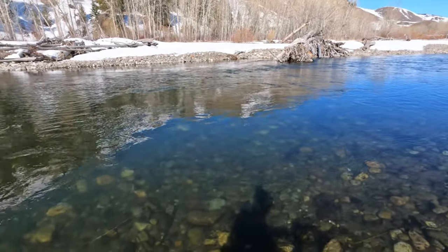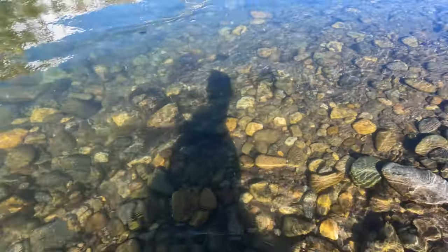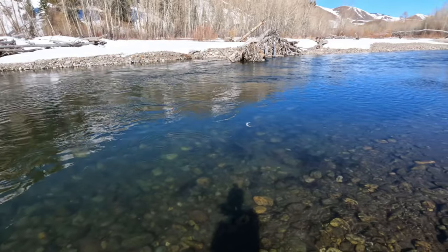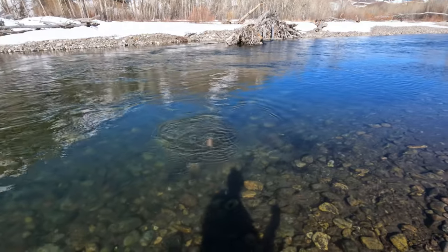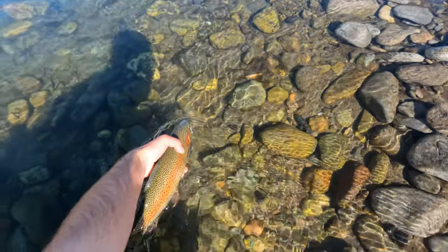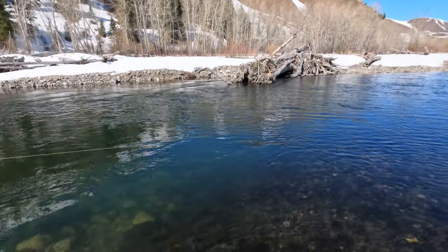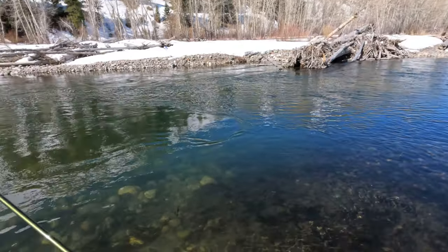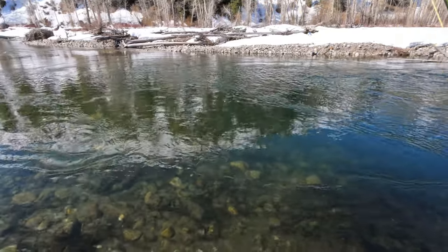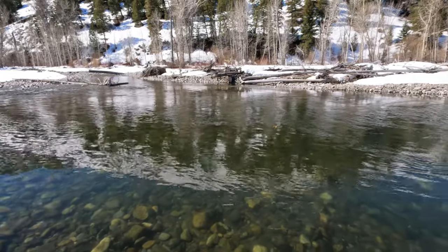Little rainbow. No, that's a whitey. Don't go that way. Yeah, go that way. It's a nice rainbow. Get back in the water. A nice fish. Went for the woolly bugger, it looks like. That's definitely a woolly bugger in its mouth. Oh yeah.